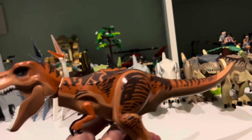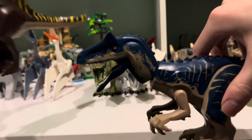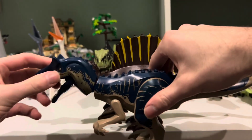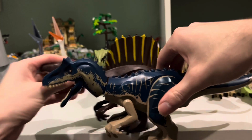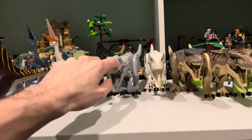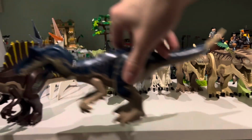Now let's move on. Here we have the Allosaurus. I feel like they almost made this to try and get ready for Spinosaurus. As you can see with the neck, they've both got a neck here to lift their heads up a bit more. Whereas the previous ones like T-Rex, Giga, Indom, they didn't really have a neck. They just connected up to the rest of the body. So yeah, I think it's pretty neat.